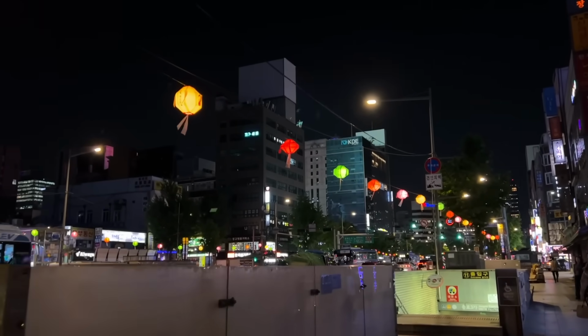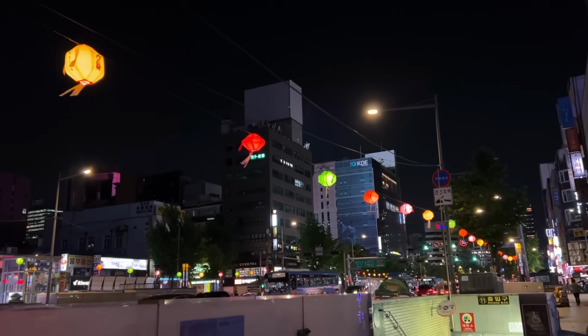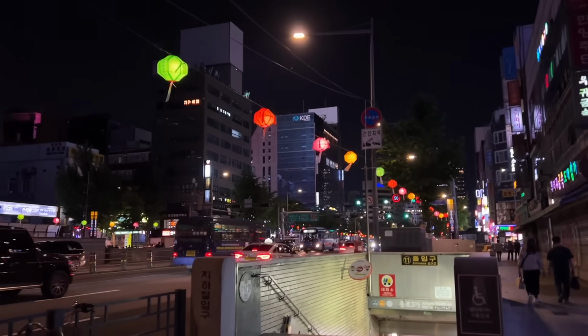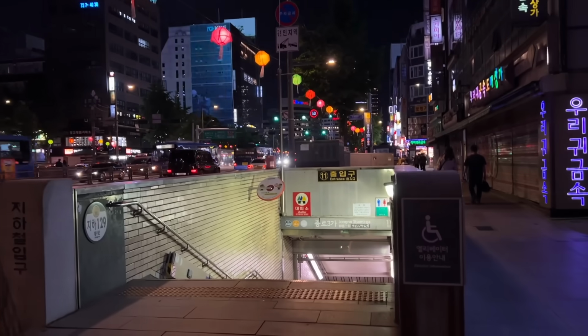So tomorrow's a public holiday for something about Buddha. Maybe it's his birthday, I don't know. But that's why there's all these lanterns here. Now we're gonna go into the station to go home.